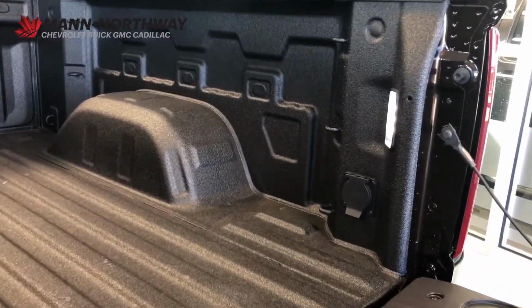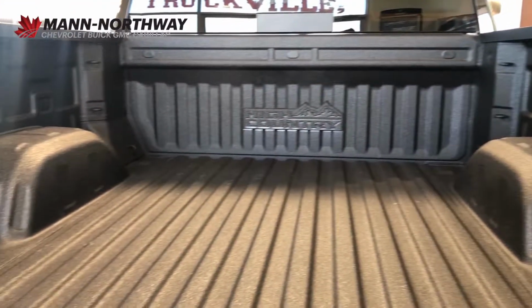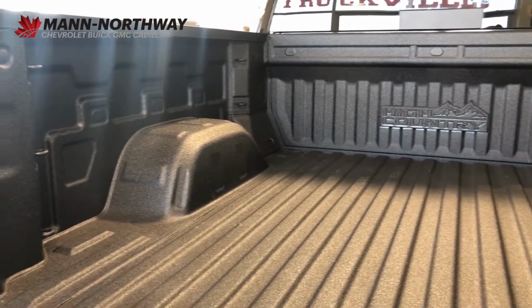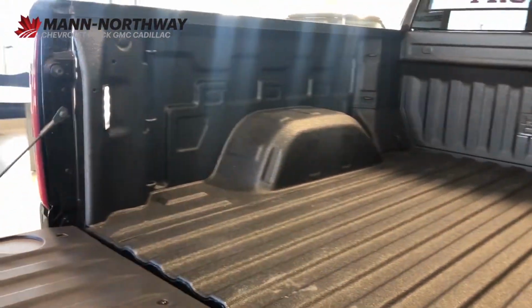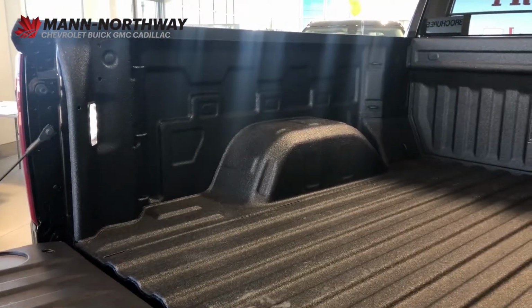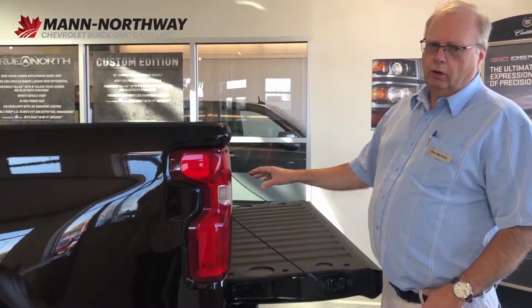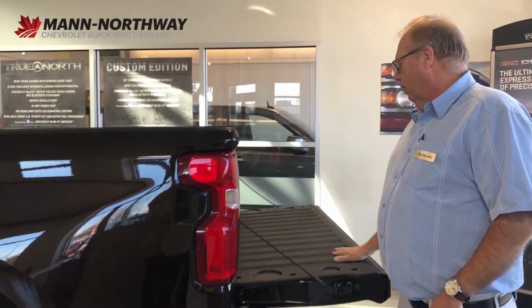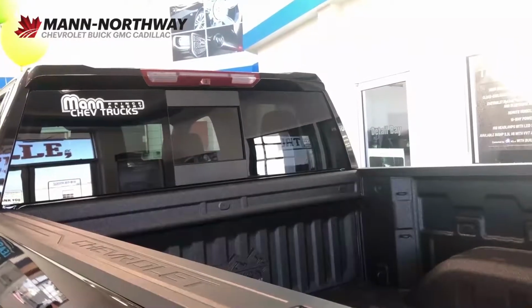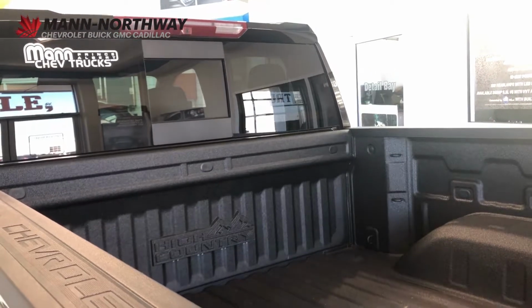Our old system had lights under the box. This actually has LED lights that shine all the way across, so it gives you a full view of everything that's in there. It is a steel box. No aluminum on the box. The only aluminum we have is the doors and the end gate. Fully steel, full strength, one of the strongest in the business.